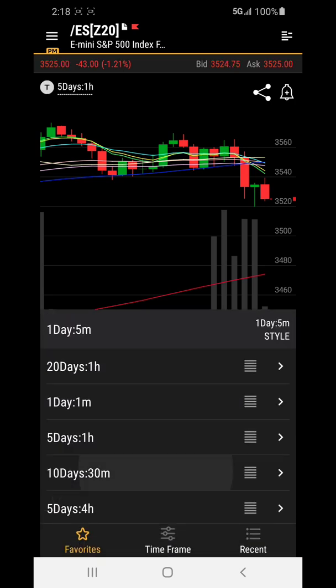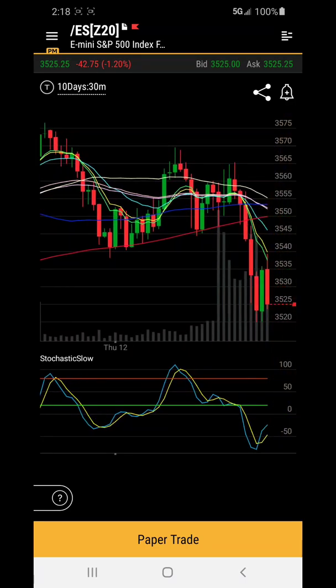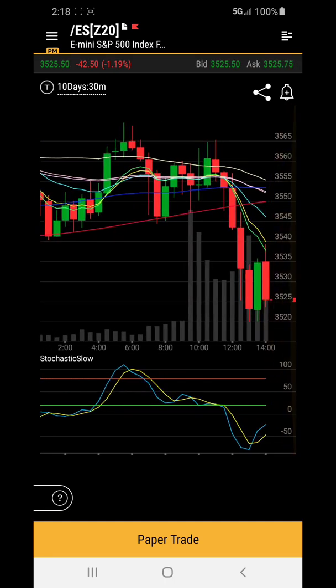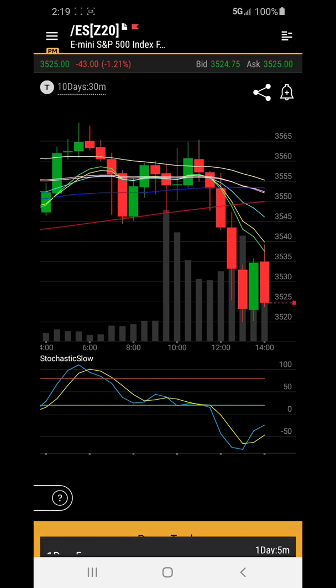Now, in terms of the 30-minute chart, we see that the market did bounce back and touch the green line, okay, and it got close to the yellow, but never really quite touched it. And now it's starting to head back down to the lows. So that's what's happening on the 30-minute.